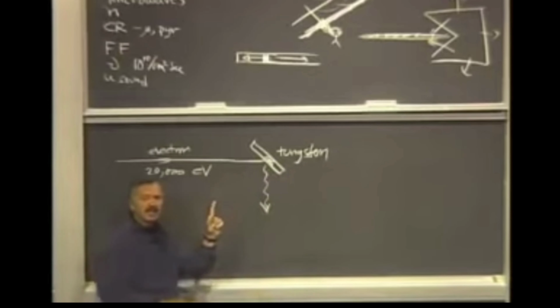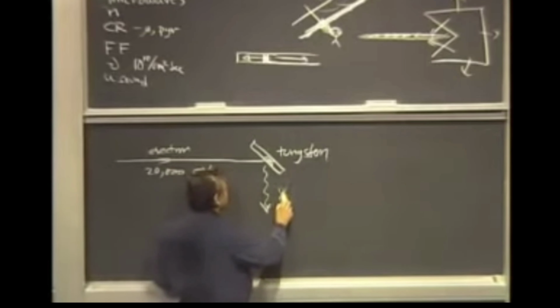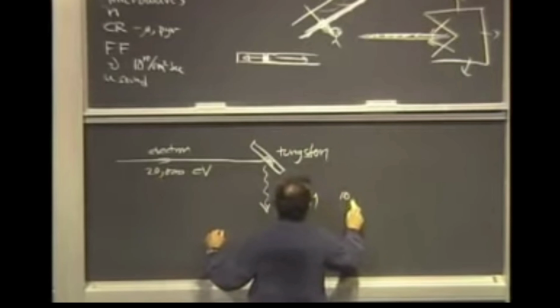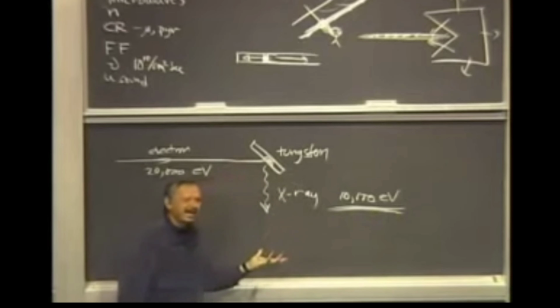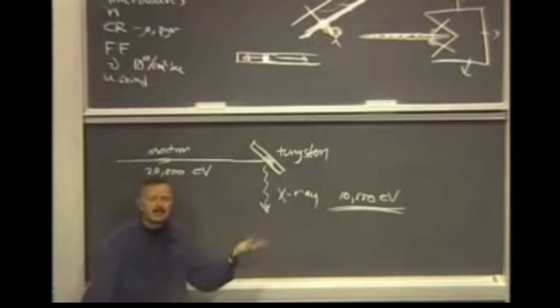You're basically shaking the electron. We'll talk a lot more about this when we get to radio waves. And so the gamma ray comes out like this. It's not a gamma ray, it's an X-ray, because it will have an energy typical to this, generally a little bit smaller, maybe 10,000 electron volts. Remember, visible light has an energy of about 2 electron volts. This is 10,000. This is still light, but it behaves very differently.